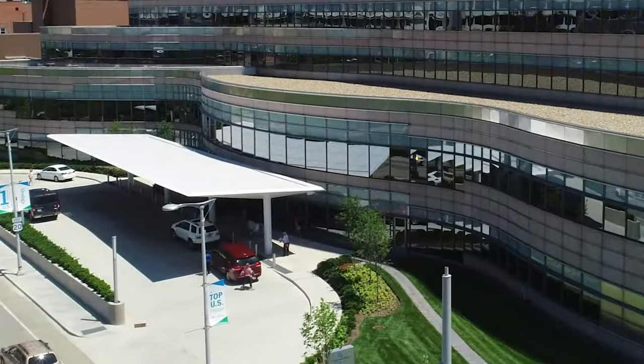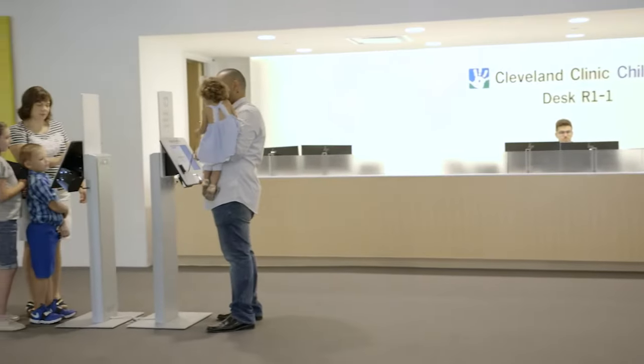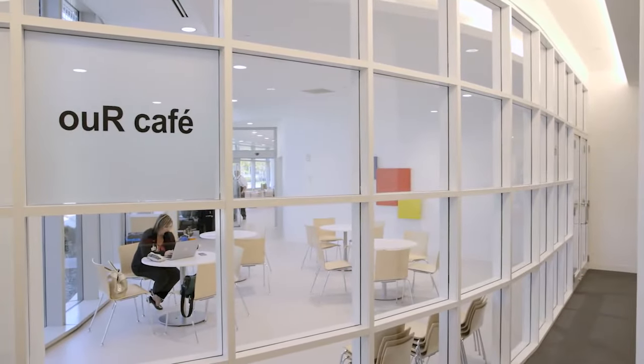And because little things can make a big difference, there's an expanded entrance with valet, centralized check-in on the first floor, short-term parking for quick pharmacy pickups, even a cafe with lots of kid-friendly options. Because we all love a good chicken nugget every once in a while.